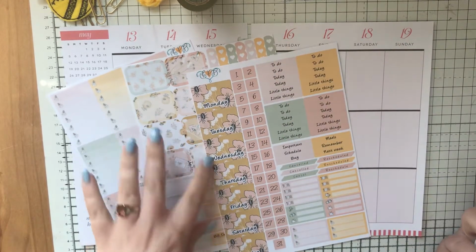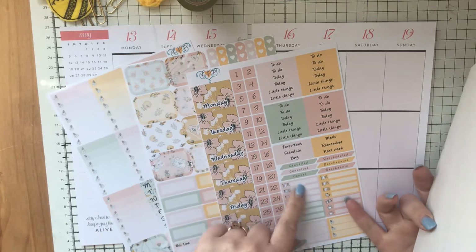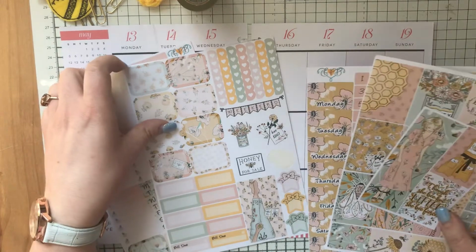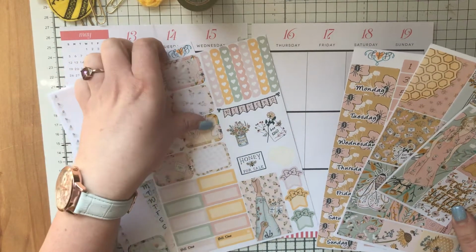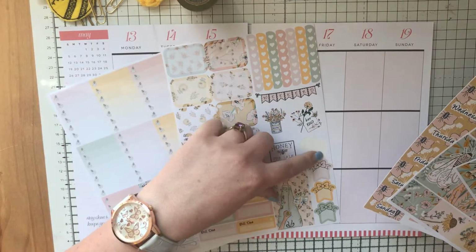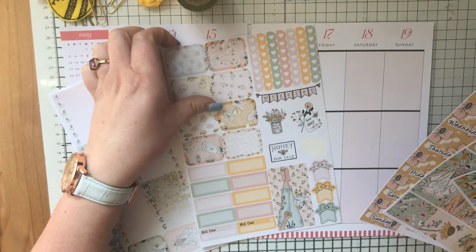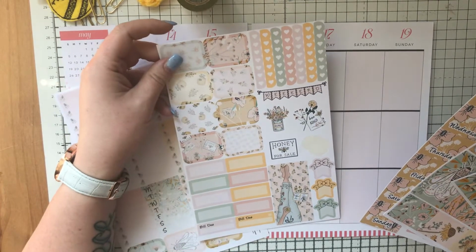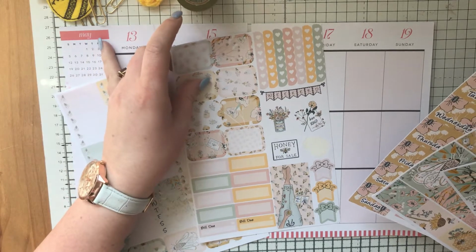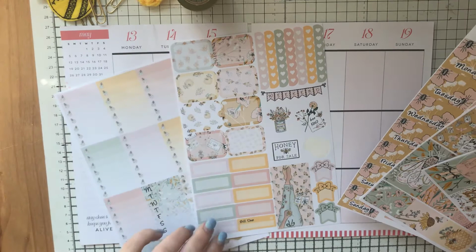Then you've got your day covers, your date dots and your headers and some functionals. Then you've got your freestanding checklists, your quarter boxes, your half boxes, some deco. As you can see, I've already pinched one, for a monthly spread in my Hobonichi Techno, which is my A6 one, because I just needed one little extra bit of deco. To be fair, I don't generally put deco in this because I'm a no waste space planner, as you guys are aware.